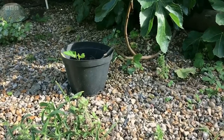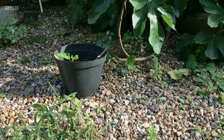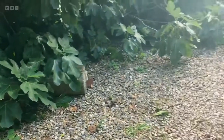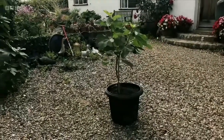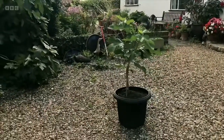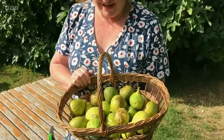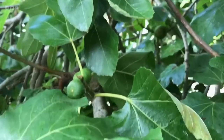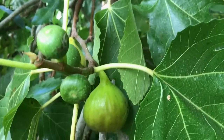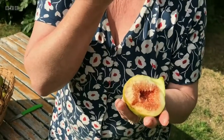This one went in at the beginning of the growing season, and you can see it's got a nice little shoot. But there's another one here, and as you can see, that's a really handsome little tree. It's taken perhaps 7 months. These are some of the ones we've harvested, and as you can see, they're wonderful big figs. Isn't that absolutely perfect? That's yummy.